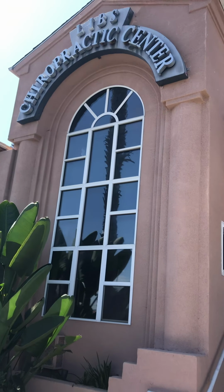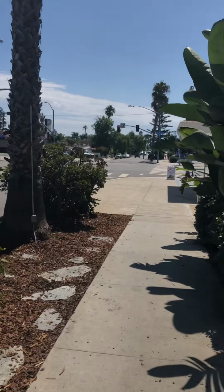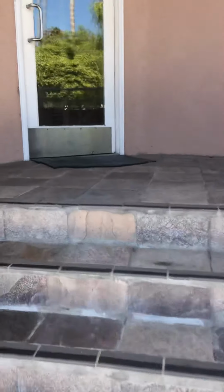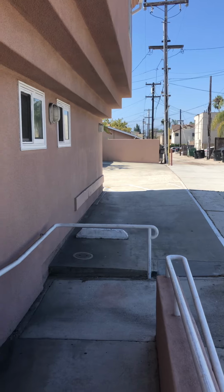Just wanted to give you a quick tour of our office here at 4410 Lamont Street. We are at the corner of Grand and Lamont, right across the street from the 7-Eleven. This is how you would come into our office. We do offer parking here in the alley. We have a few spots here. We actually have 4 spots for you.